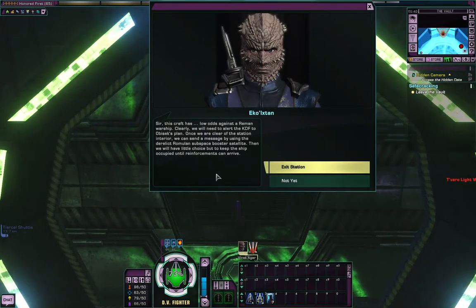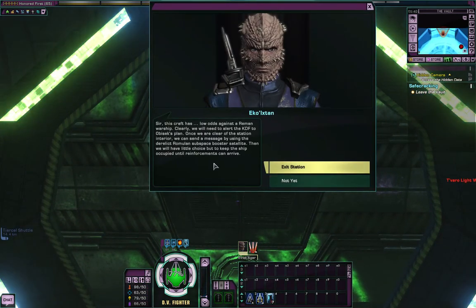Ah, okay, awesome. Sir, this craft has low odds against a Romulan warship. Clearly we will need to alert the Klingon Defense Force to Obsicus' plan. Once we are clear of the station interior, we can send a message by using the derelict Romulan subspace booster satellite. Then we'll have little choice but to keep the starship occupied until reinforcements can arrive.